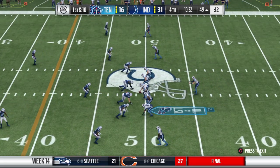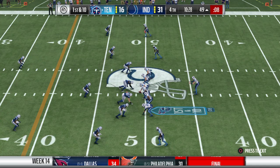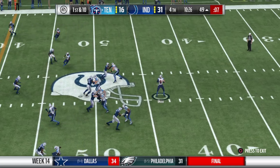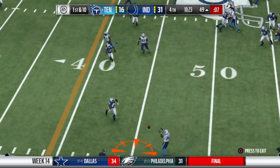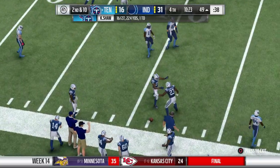It's a 5-receiver set. 3 to the left, 2 to the right. On 1st down, he'll drop to throw. Toward the left sideline, but it's incomplete.